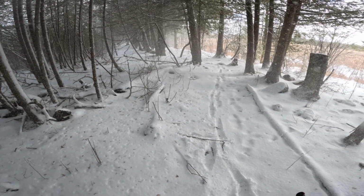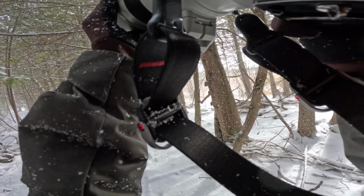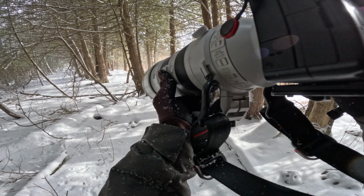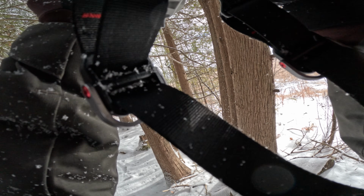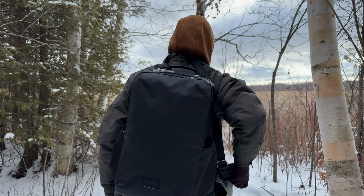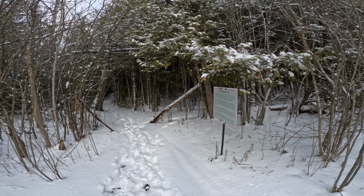Whoa. Ah, shoot. Trying to get the chickadee while the snow's falling. Ooh, okay. What if I get them in these trees? I've got lots of light too.